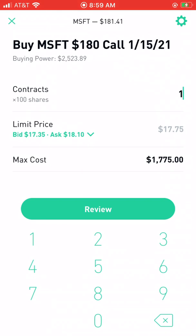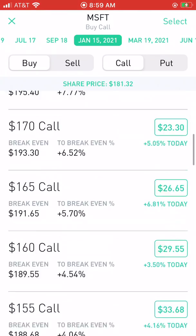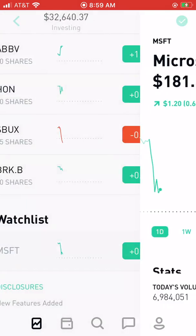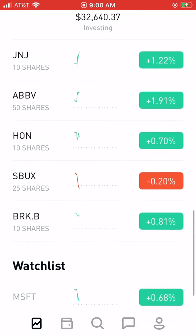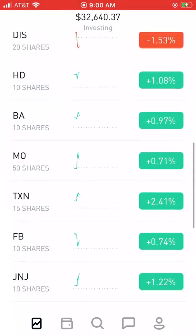Let's take a look at one options buy. Microsoft options call is worth $1,770. So it really is interesting to see how you can use options to make up the losses for your portfolio. But I think I'm not going to do that. I think I'm just going to see what the markets are going to do here.